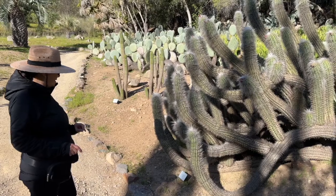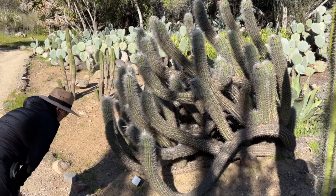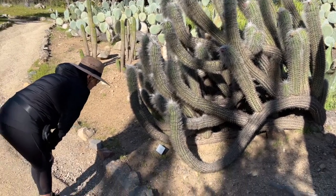What's he called? Mountain cactus. He's from Bolivia, Peru.